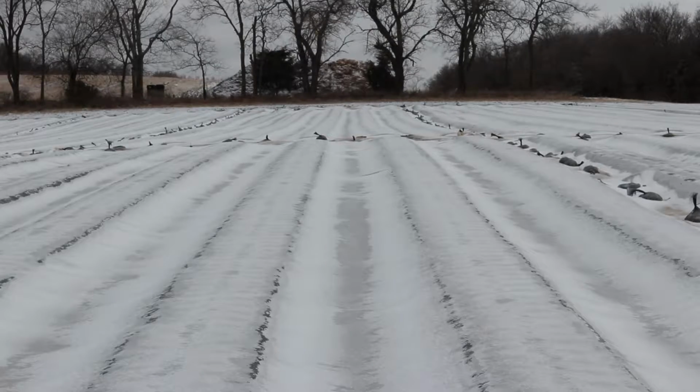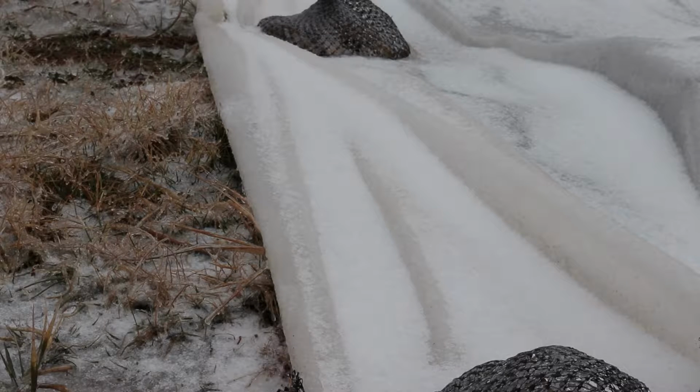Under that thick layer of ice hides rows of strawberries, a crop not typically associated with Kansas cold. Weeks ago it was bitter cold and there was no snow on the ground, no ice. The plants were basically out here under this row cover, and that's the worst possible scenario because there's no protection.